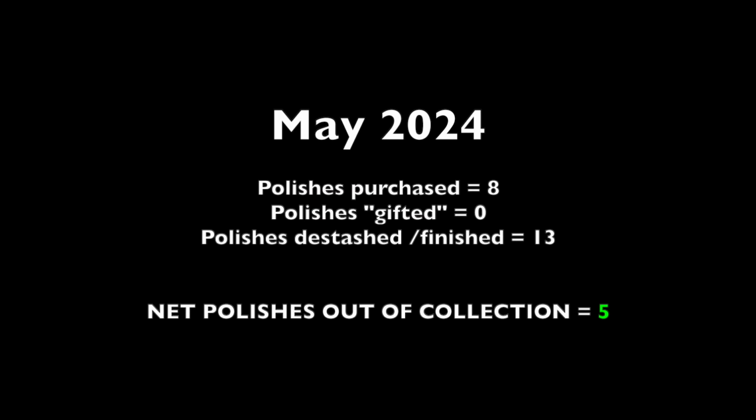And to summarise, I purchased 8 polishes in total, destashed 13, so that makes a net number of polishes out of my collection of 5.